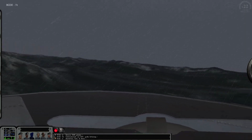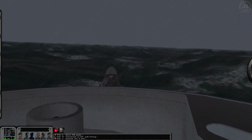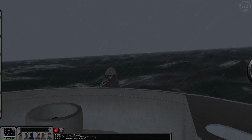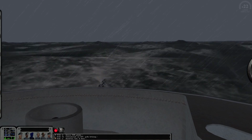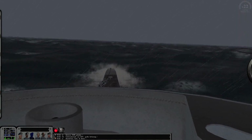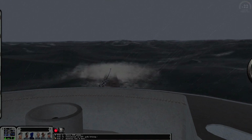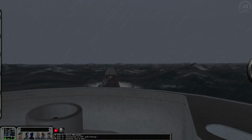Yeah, in this weather we need to be extremely cautious because it might be a destroyer, it could be a merchant, I don't actually know. I just had one report, single contact, 009 degrees long distance, and that's about it. So yeah, I don't know. We need to be extremely cautious.